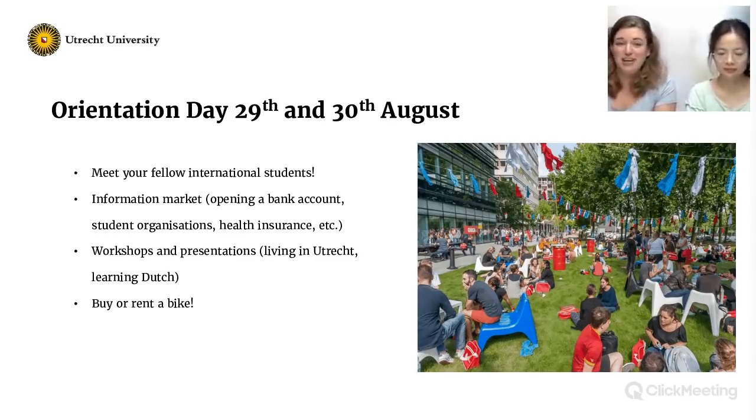So you can meet all your fellow international students. There will be a very big information market with all practical things that you need to take care of. There will be a bank, so you can open a bank account or sign up for opening a bank account. There will be all the student organizations that Utrecht has, so you can see what type of organization you might want to join, sports societies and whatnot. There will be information available about health insurance. There will also be workshops and presentations about Dutch culture or about learning the language, living in Utrecht, things like that. And you can buy or rent a bike at the orientation day.